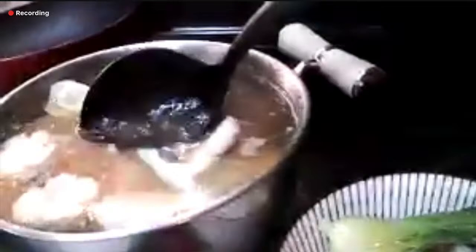And put some vegetables. The vegetables are soft enough also, with some cabbage here. And some of the onion and garlic. Yeah, it's tasty. Then you put on the soup. That is a very popular noodle dish in my country. That's done. It's ready.